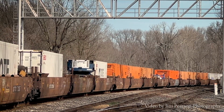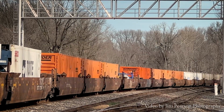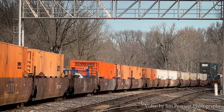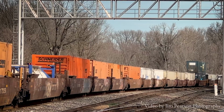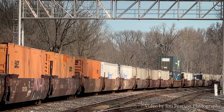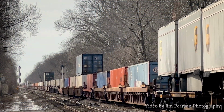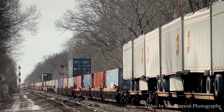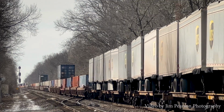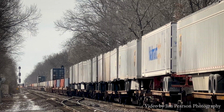I love how you can zoom in, and the portability of it. I will add that I've also got a shotgun microphone that I use on the iPhone whenever I'm video shooting. I like to mix up my shots by zooming in and out, showing different angles as the train passes by, to make it a little bit more interesting for viewers.